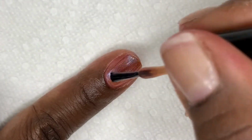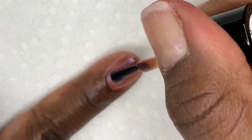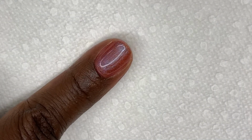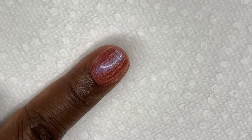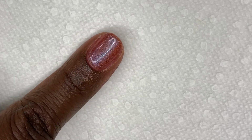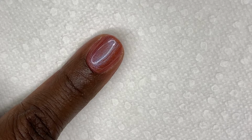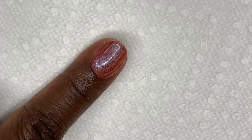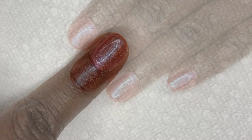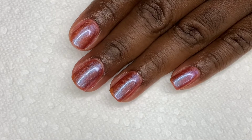I'm gonna apply just a little bit of a thicker coat here. And I think that is so pretty. Very, very pretty. I really don't think that this requires a third coat. I think it's supposed to be just dainty and that shift is shining through either way. So I'm gonna leave it at 2 and I'm going to go ahead and give you guys a top coat. And that is Autumn Color Tour with a top coat.